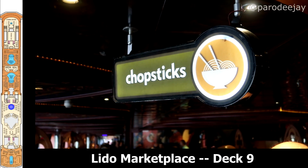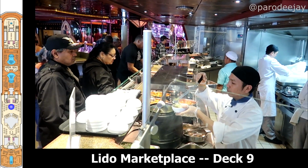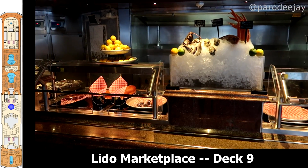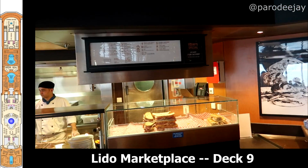They do have the chopsticks buffet line. No Mongolian wok on this ship, but this is their sort of Asian noodle option. It changes every day, but it's a nice selection of pre-made things. And at dinner time, it actually changes into the seafood corner, which is kind of their answer to the seafood shack, a smaller version of that. And that is a pay option for dinner.